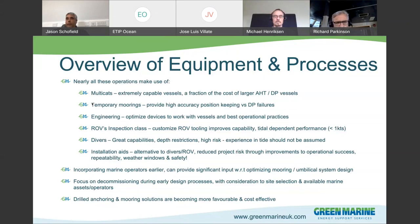I would strongly recommend focusing on decommissioning during the early design process, and giving consideration to site selection and available marine assets and operators. Because if you've got to move something after the project is finished, the cost can escalate quite a lot. So to try and bottom out the decommissioning processes and costs at an early stage is very important. We're seeing more and more drilled anchoring and mooring solutions becoming more favourable. The development of this is happening in various places around the UK and abroad, and I think that's something you need to look at, especially as this gives a decommissioning liability as well.